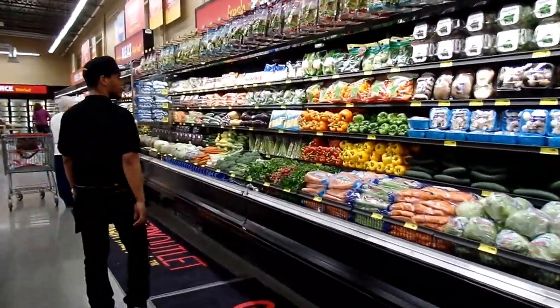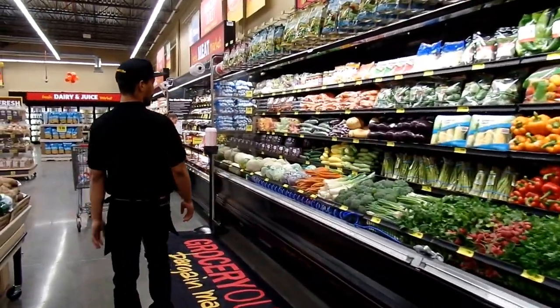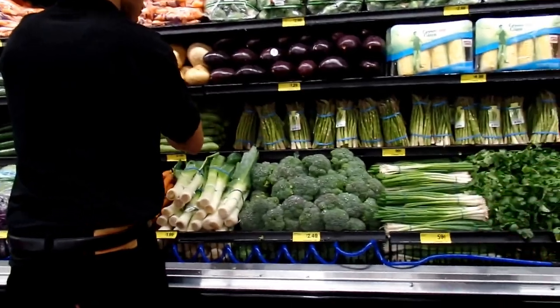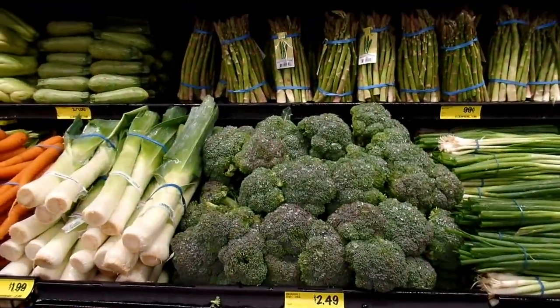Rhonda and Lambert, could you please come to the front of the store? Produce, Rhonda, just fantastic. Take a look at the broccoli. Look how it just sparkles. I love it.